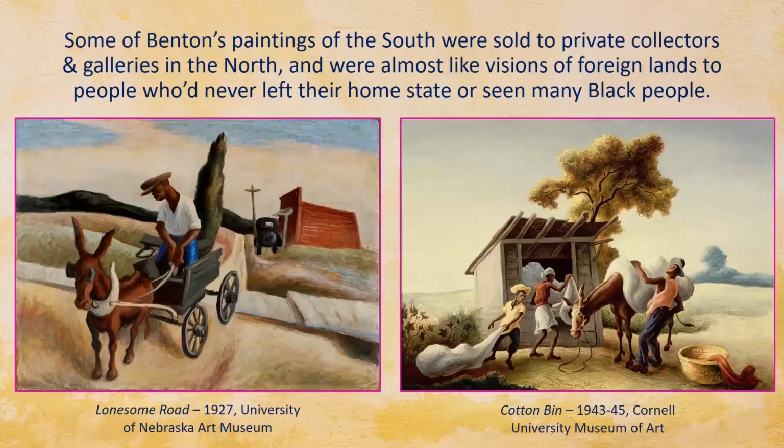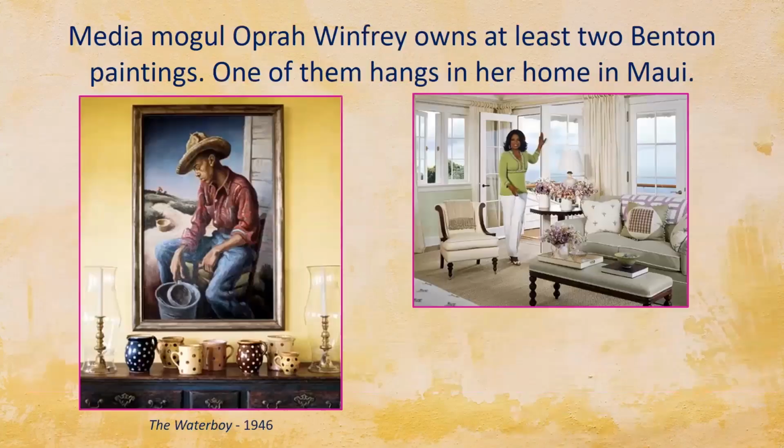There we go. Something else to keep in mind is that Benton's paintings of the South often were sold to private collectors, galleries in the North. So think of the old National Geographic. You'd see these wonderful photos of places that you had never been or even maybe heard of, and you saved them. So Lonesome Road is in Lincoln, Nebraska. Cotton Bin is in Ithaca, New York.